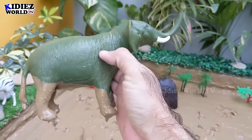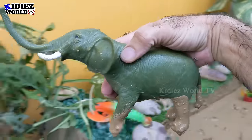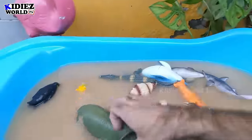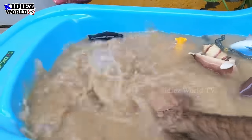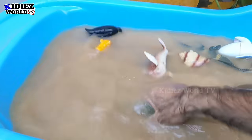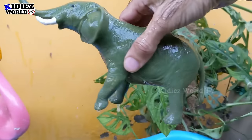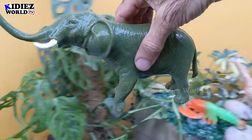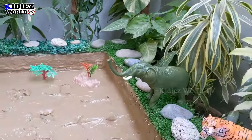Elephants are the biggest animal on the planet, very heavy. Let's watch this green elephant. Here we go. Elephant is clean. Let's put him here. He looks good here.